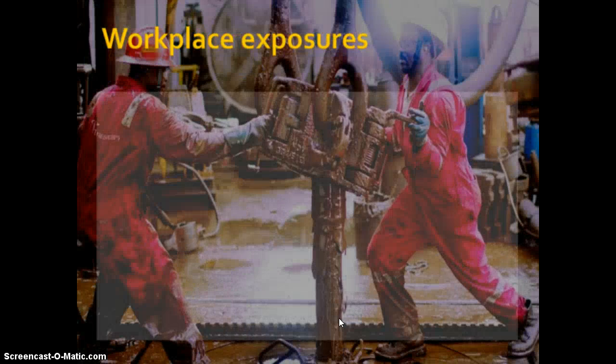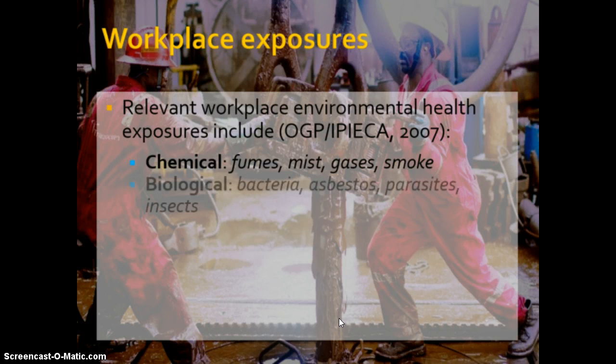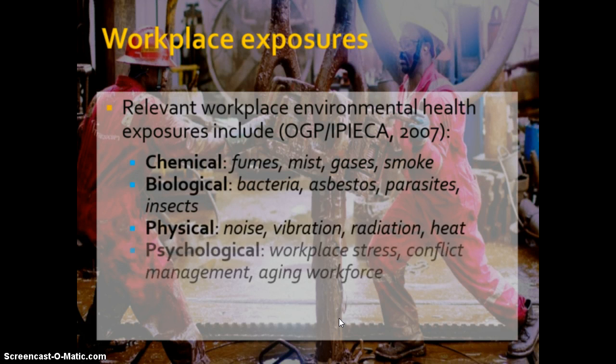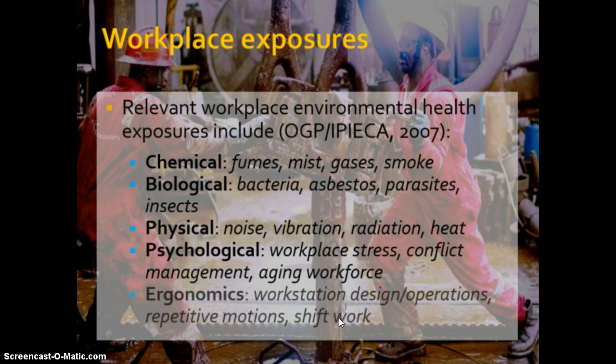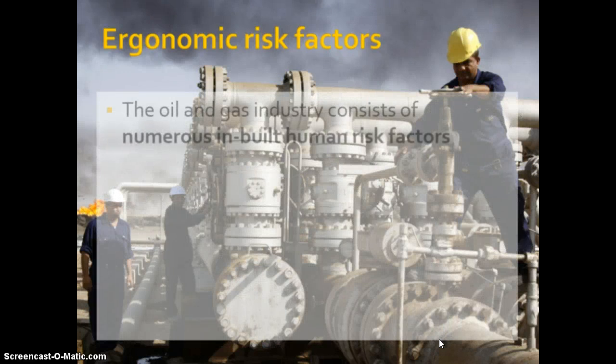Now, workplace exposures, some relevant ones being chemical, fumes, mist, gases, smoke, biological, physical, psychological, and ergonomics, which is the centerpiece of this presentation, which we're going to go on in a bit more detail now. So, some risk factors and how we kind of categorise these.